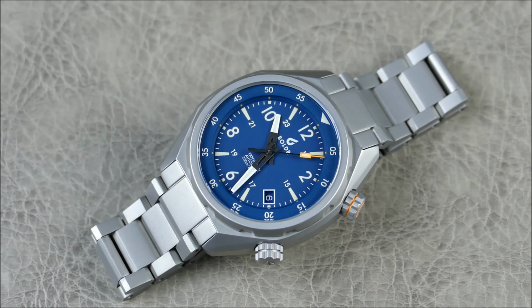I mean, the twin crowns compressor style is not something that's necessarily super unique, but it's the execution, the design aesthetic, just the design ethos really that makes it stand out quite well.